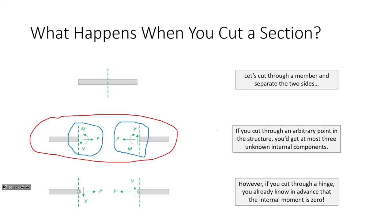Upwards and downwards, that's positive. We could do that if we wanted. There's no discernible reason we must do it this way. However, we as civil engineers choose this sign convention because it maps very well to the graphical techniques that we're going to use later to draw shear and moment diagrams.